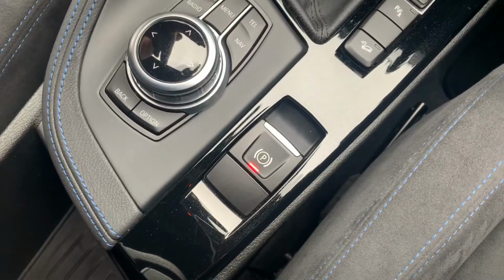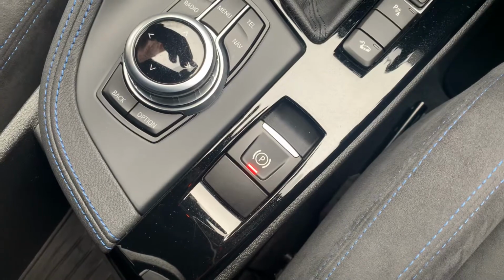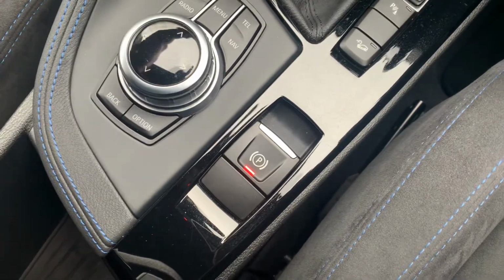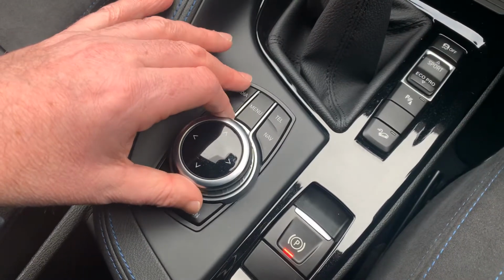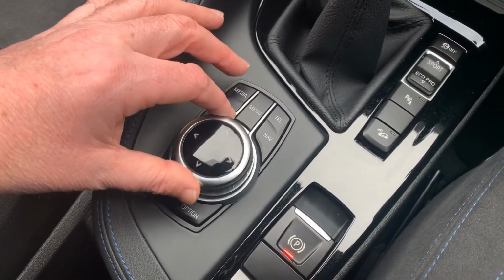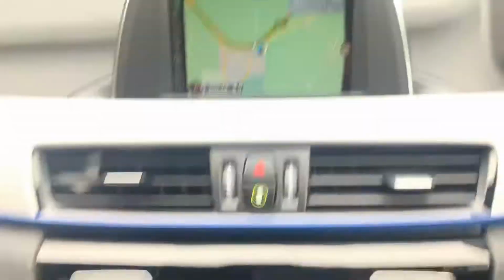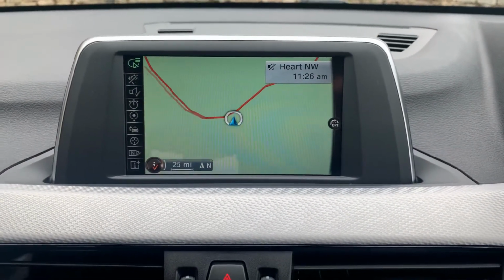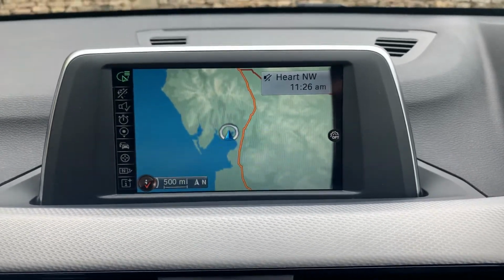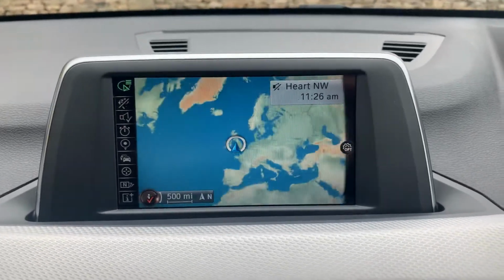Electric handbrake, pull it up to turn it on. As long as you get your seat belt on, when you drive off, it will just disengage automatically. This is the BMW iDrive Controller, so this one you can see it twists round, it goes up and down, and what this does is control the screen up here, so we can zoom in and we can zoom out. So if I zoom out, you can see where we are. So, oops, there's the Earth.